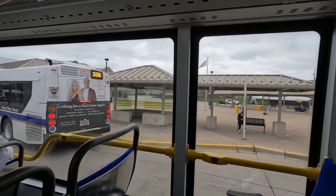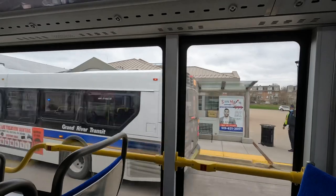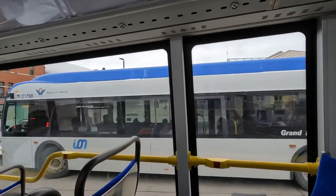So guys, we are now leaving Ainslie. It just felt like we arrived, because... is that a double ion bus? It's like a double rainbow, but with ion buses.